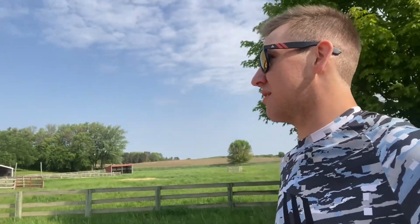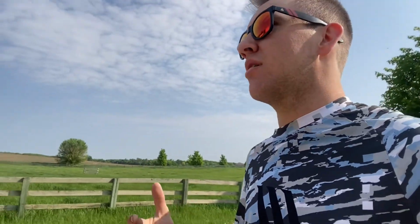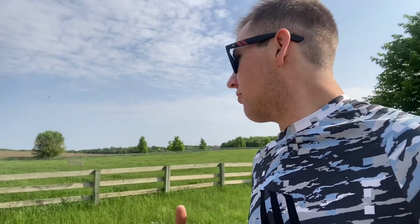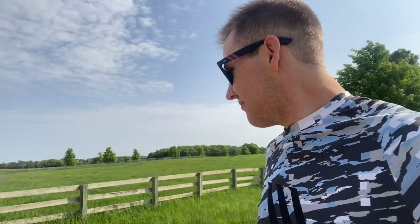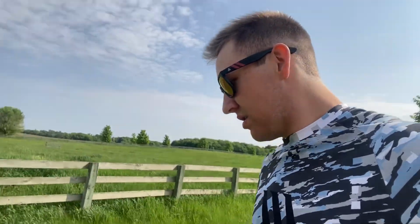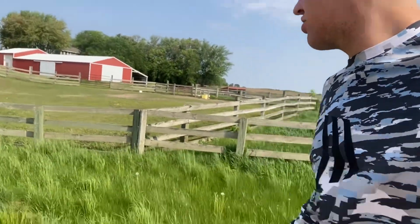I think I'm gonna have to charge about $500 for this first cut because this should have been cut twice. So, whether I double cut everything, or if we just go slow, I don't know. Gotta figure that out. But dandelions, but not too many.